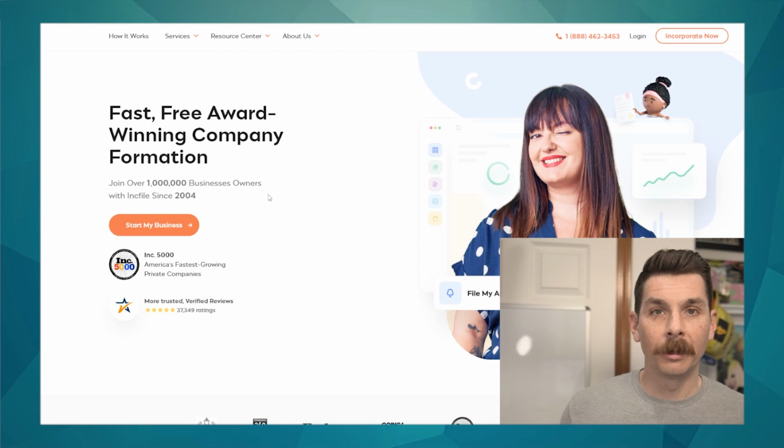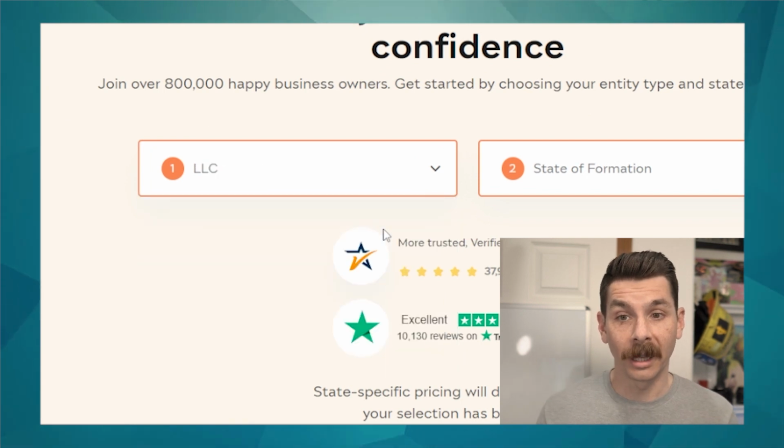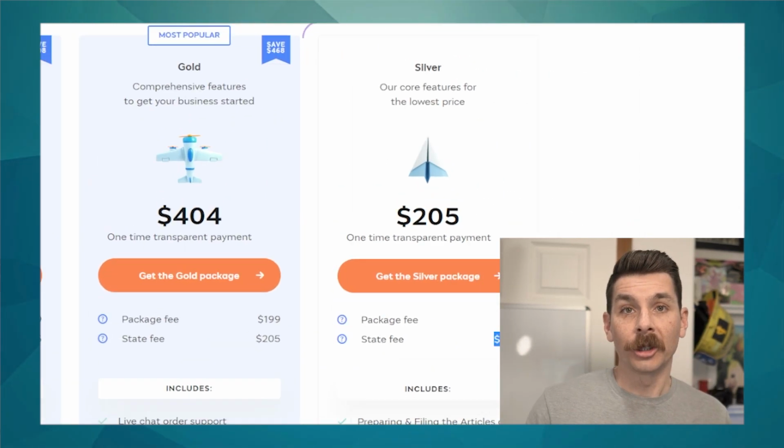This is what the Incfile website looks like. Let's go ahead and click on Start My Business. The first thing that we need to do is select the entity type. In this case, we're going to form an LLC. The state of formation is going to be New York. So we will scroll down and select New York. Great. Now we get to choose our package. There's silver, gold, and platinum.